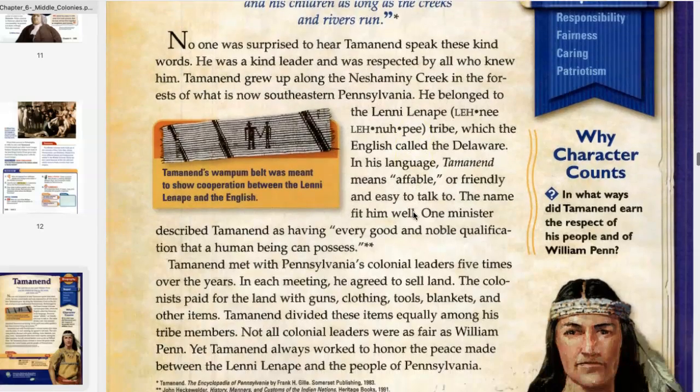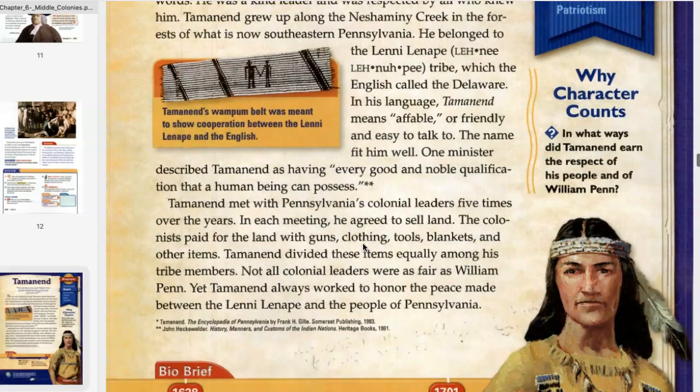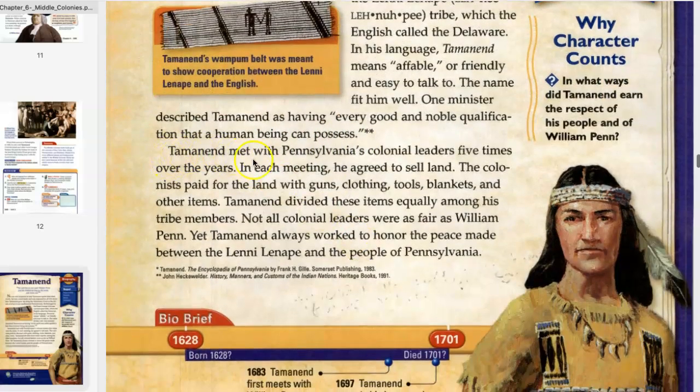In his language, Tamenund means affable, or friendly and easy to talk to. The name fit him well. One minister described Tamenund as having every good and noble qualification that a human being can possess. High praise. Tamenund met with Pennsylvania's colonial leaders 5 times over the years.